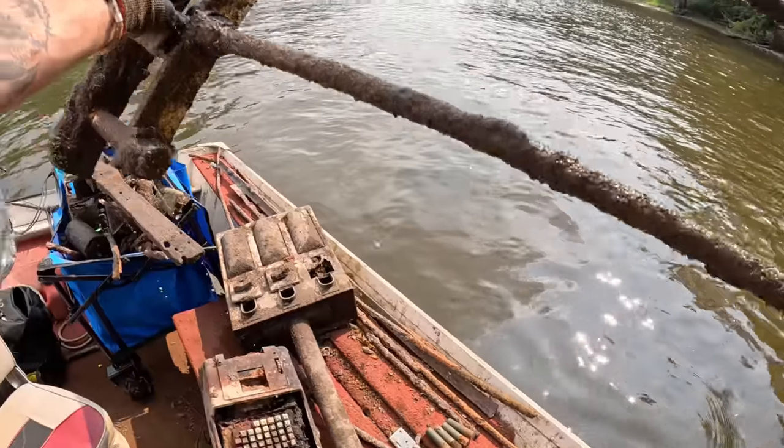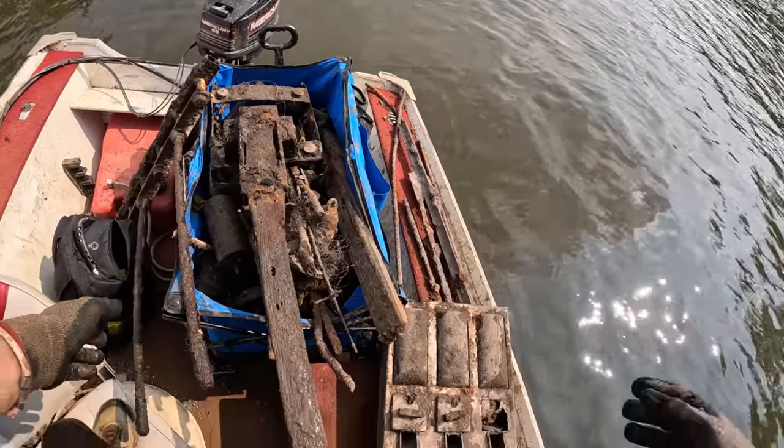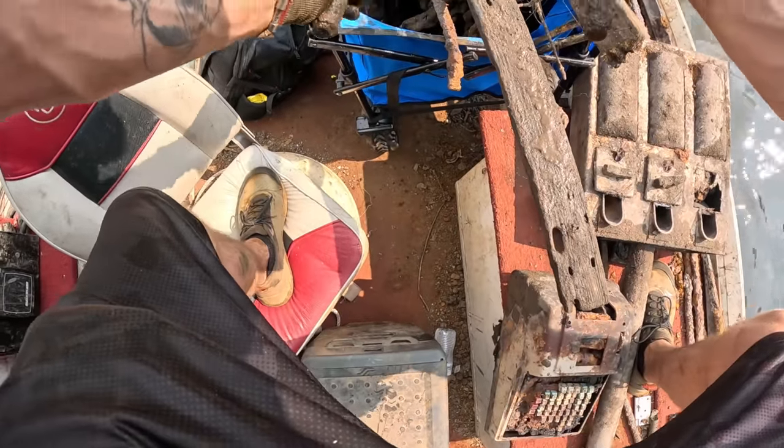We are finding all kinds of stuff now. Look, we got the brand new cart with the brand new big old bin. And look at, oh my gosh, we already filled this sucker up.